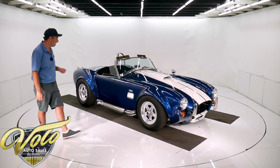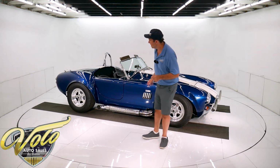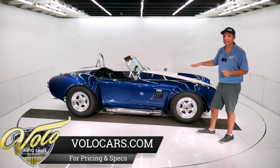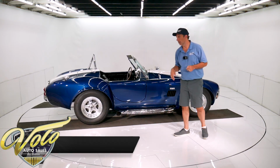But right now, why don't you join me and we'll go for a spin in this 65 Cobra replica. This one here is an Everitt Morrison. That's the name of the manufacturer of this body. This car has 1,000 miles on a body off frame restoration. So this car was built back in the 90s, and just recently it was restored.